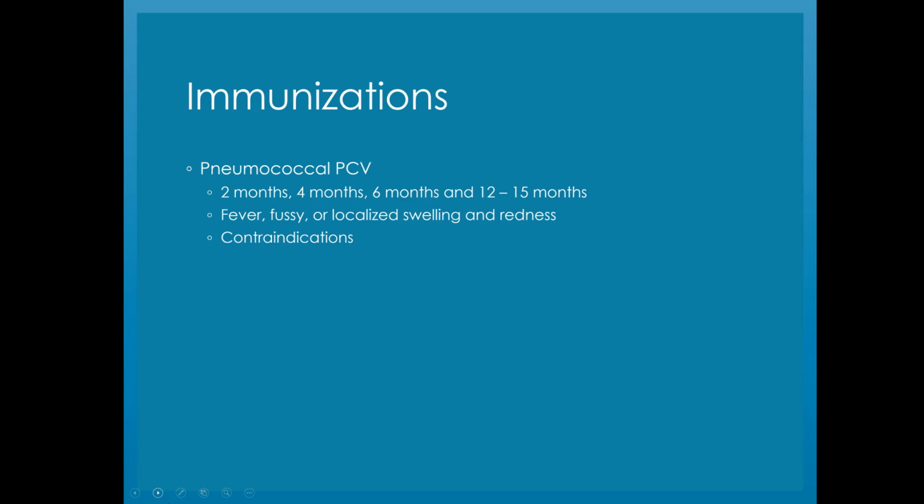Pneumococcal is given IM, and this bacteria typically causes otitis media, bacteremia, pneumonia, and meningitis. It's given at 2 months, 4 months, 6 months, and 12 to 15 months. You might have fever, be fussy, localized swelling and redness. Again, the only contraindication is if you've had prior anaphylactic reactions to other immunizations.